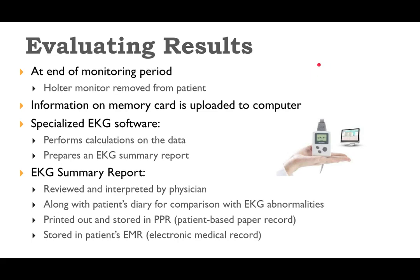Sometimes this can be outsourced, just as a side note, because all of this, 48 hours or even 2 weeks of data, actually gets reviewed by a technician, usually an EKG technician, and they help prepare the summary report for the provider to interpret. Unless the clinic has somebody with those capabilities, this is often outsourced.